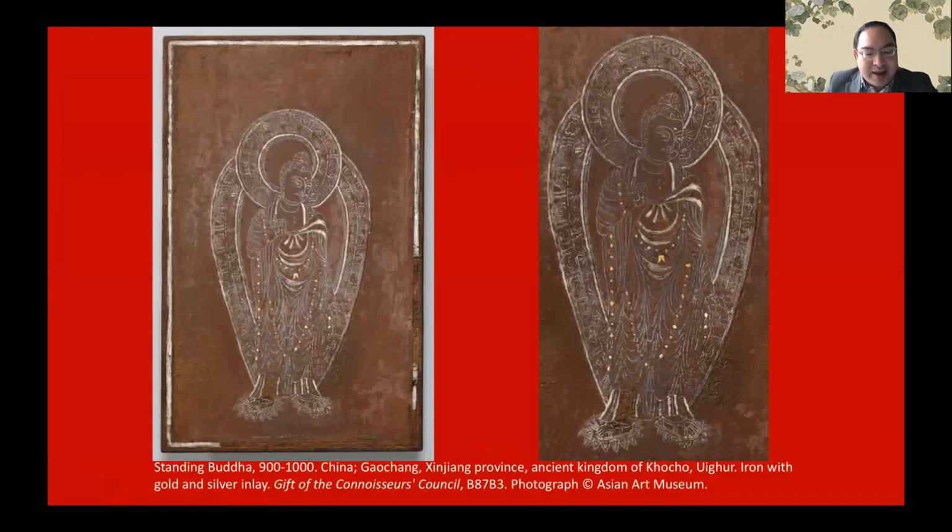Purchased from the Ashkenazi in London, this rectangular iron plaque renders a standing Buddha and his halos with lines of silver and gold inlay. Apparently, this valuable artwork was made in a region lacking copper or bronze, or people would not make this important piece with a cheap material such as iron. I suspect the date of this piece is after 840, when the Chinese states restricted the export of metal to border regions after the Uyghurs ruled that area.